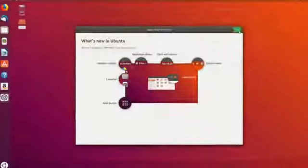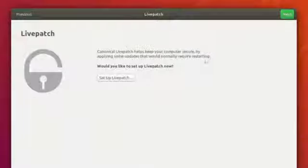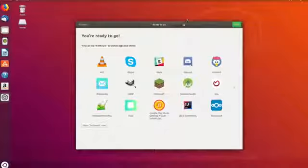A new first run wizard greets users new and old. This walks through enabling reboot-free kernel updates via Canonical's Livepatch service, opting to help improve Ubuntu by sharing anonymous system data, and there's some promo for Snap apps.